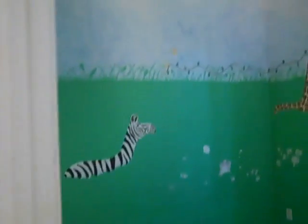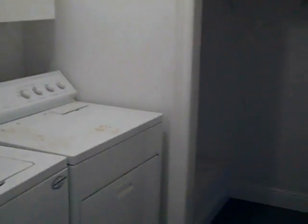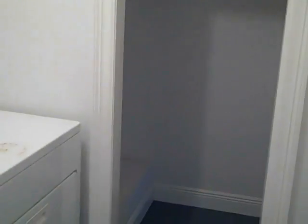And this would be bedroom number two. There's three bedrooms, so I don't confuse you. Good size bedroom with a large closet also, two oversized closets. And there is a laundry room on this floor too, that goes into the closet into the other bedroom.